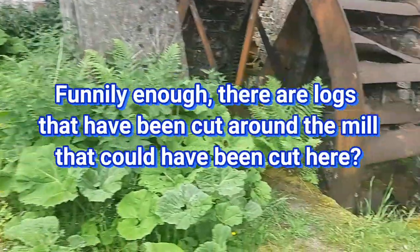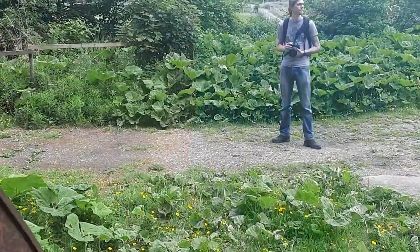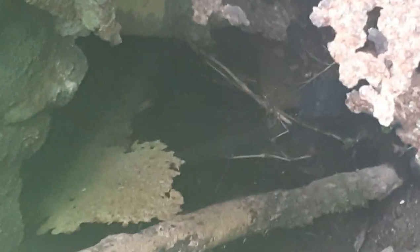But what's quite interesting here, this wheel in particular, the actual outfall, the outflow for the water, isn't going out to the River Wye over there. The actual outfall is on this side. It's just down there, the tunnel. I'm very tempted to go down there, but I don't think I'm going to. Yeah, I think you can just make that out, just about.